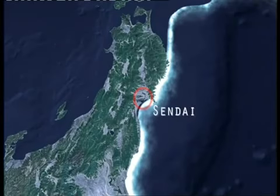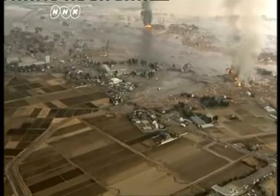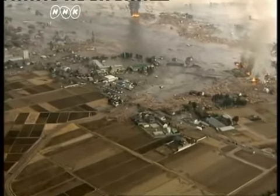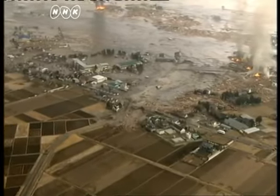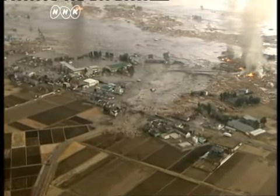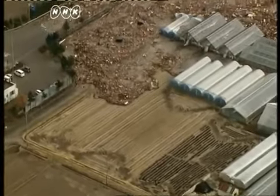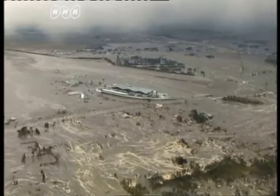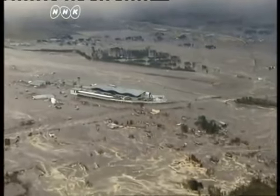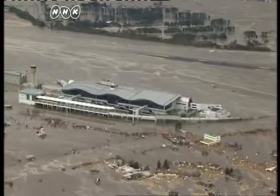15 minutes later, the tsunami hit Sendai, 116 kilometers south. The area around the city is mostly farmland, low-lying, fertile, and flat. That's why the tsunami barely slowed as it smashed ashore. The flat land was perfect for an airport, too. It opened just 4 years ago. A kilometer from the coast, it was deluged.